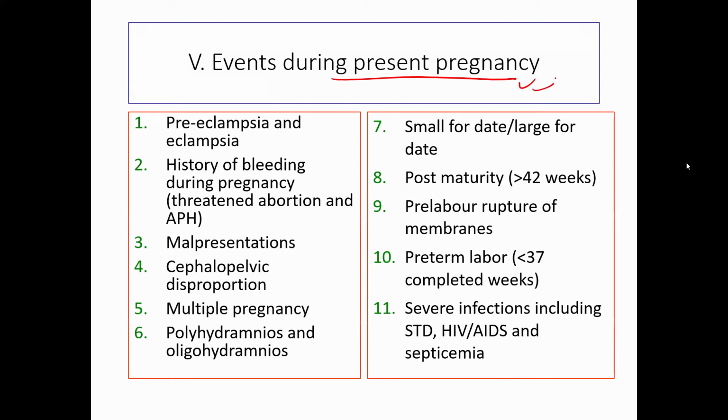Okay, so the patient can develop a hypertensive disorder, that is preeclampsia, eclampsia, or bleeding during the pregnancy, which can be threatened abortion or antepartum hemorrhage. Following delivery, it can be postpartum hemorrhage. Malpresentation, cephalopelvic disproportion, multiple pregnancy like twins, triplets. If there is excessive liquor, polyhydramnios, or low, oligohydramnios, if the baby is small for date or large for date.